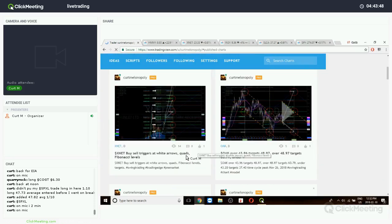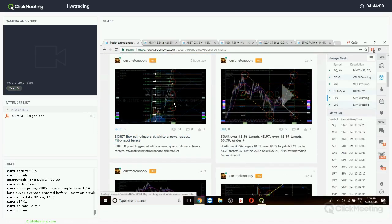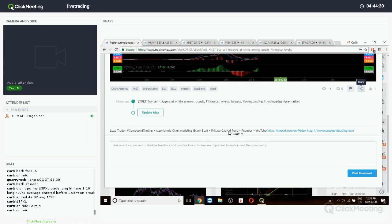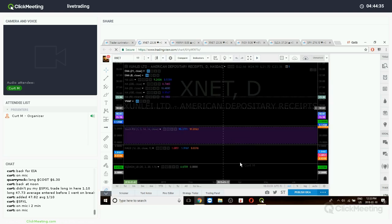So we have XNET. This particular chart will give you a good idea of how to really get an on-the-fly model going. If you're using these charts, I actually posted this to my Twitter feed this morning. You click here on share, you click on make it mine, then the chart loads. This is going to be a little slower than most reviews because these charts take time to load, especially on this computer.